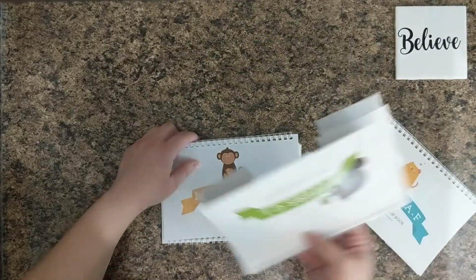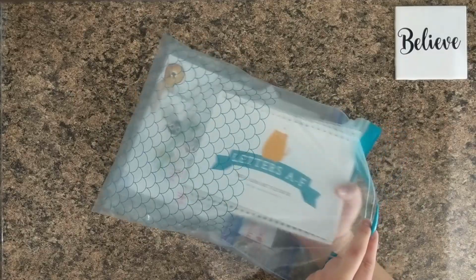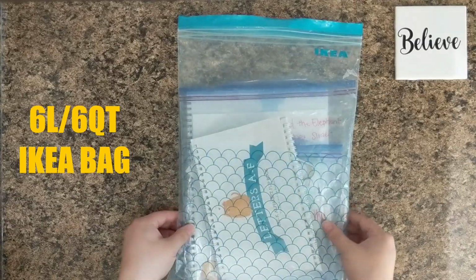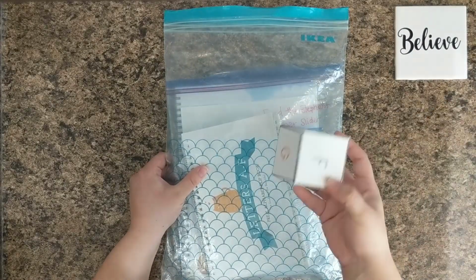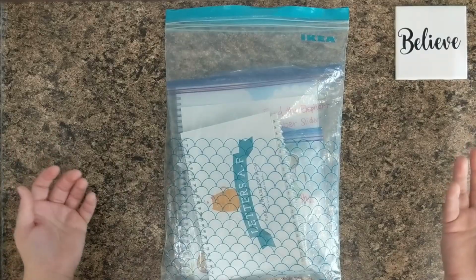The way I store them is just in that same IKEA bag. I just slide them right in, and then I slide in the book right at the back. That's how the entire set stores together so perfectly, and then you just grab this each day and work with it, and when you see that you're going to need the cube, go grab the cube off the shelf or wherever you stored it to keep it safe. And it's as simple as that.